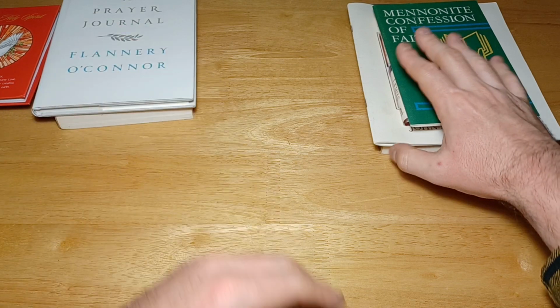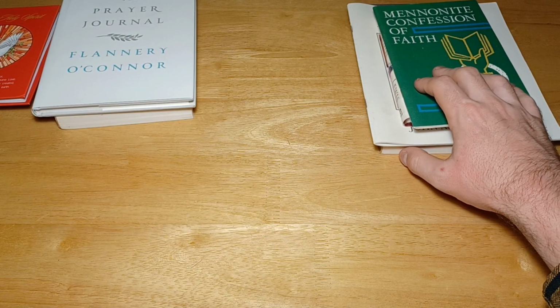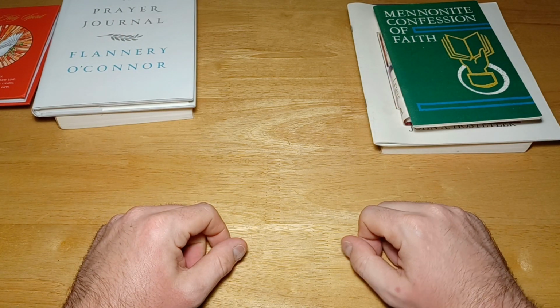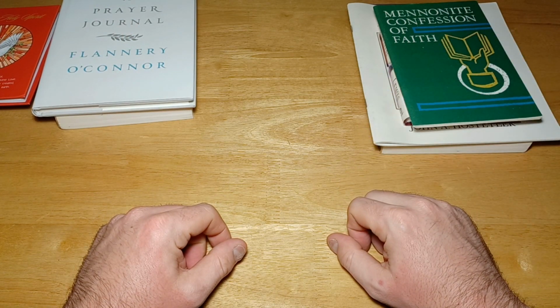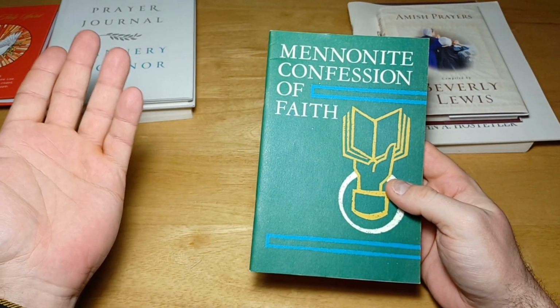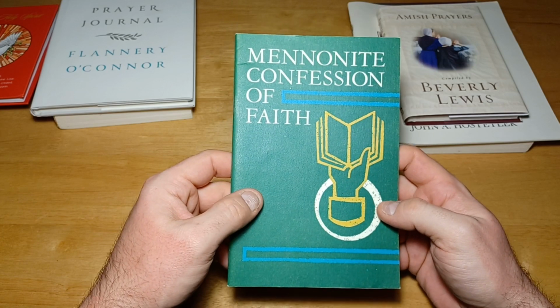Okay, then the last several items here are all Anabaptist related. Obviously, I live in Lancaster County, PA now, so I find a lot of Amish Mennonite type of books and things, and I've been picking some up here and there because I'm seeking to understand it better.